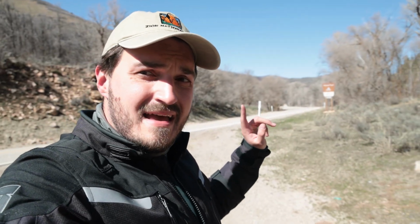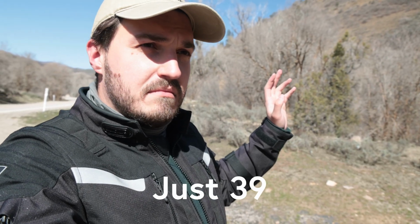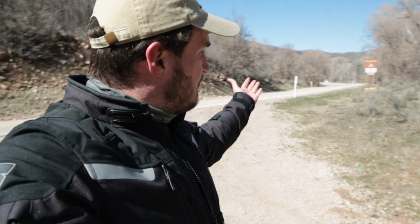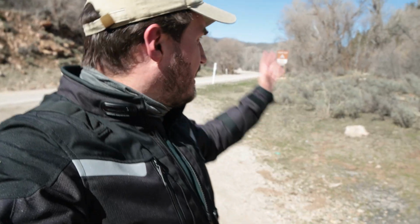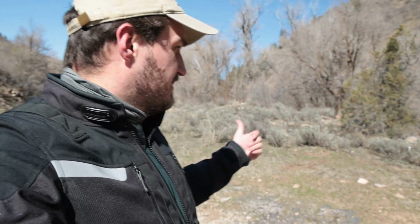So this is Monte Cristo Road, and it's Highway 139 in Utah. I can't quite remember, sorry. But anyways, it's a nice, fun, easy little twisty road that goes high up into the mountains. It is closed halfway through, however, because it is still springtime and there's still snow up in the mountains. So until it's open, I can only go part of the way.